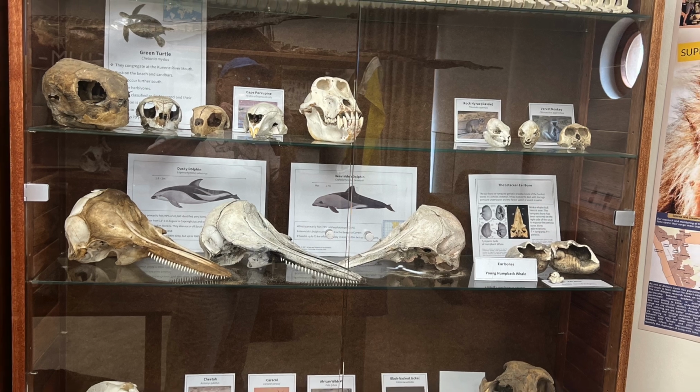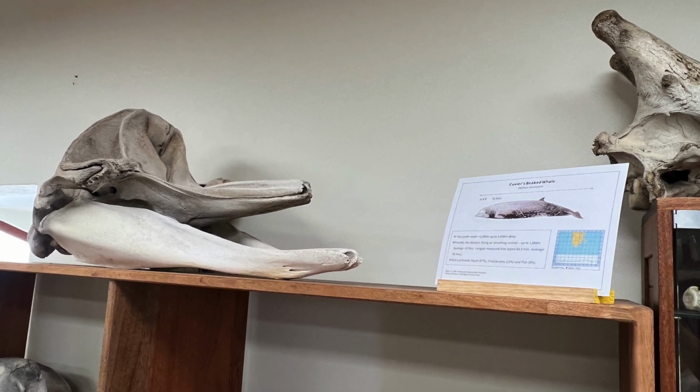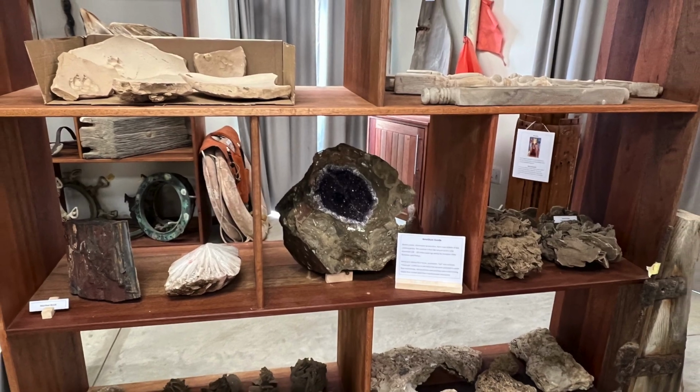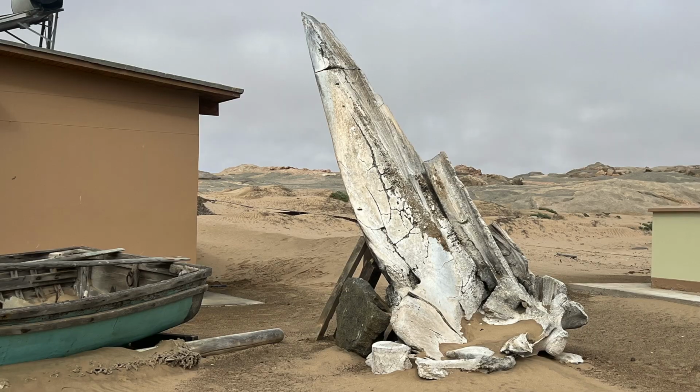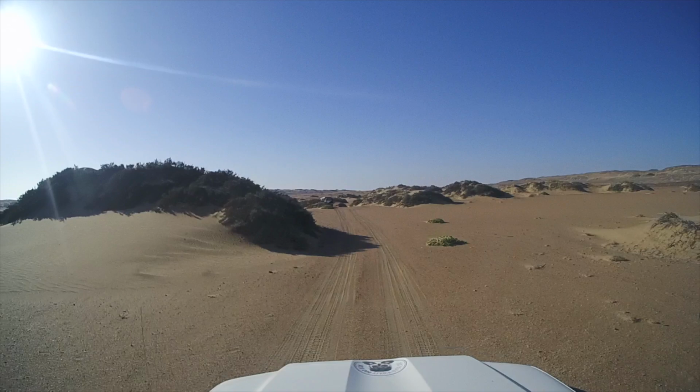The museum at the Moe Bay entrance to the Skeleton Coast National Park was excellent. Such a great variety of exhibits. What most struck me was the whale jawbone outside of reception. It's a sad testament to the whaling that took place all along this coast.